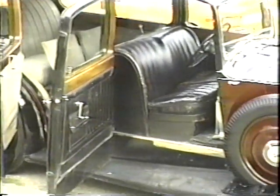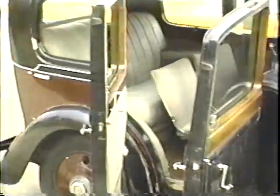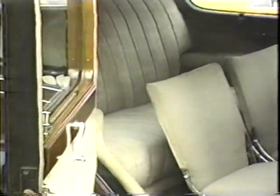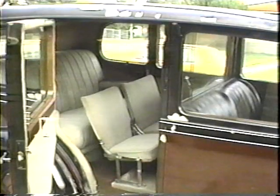The interior has a couch in the back with the jump seats. It's a six-light limousine, three per side, as you can see. Got the glass divider window for the front compartment to the back compartment.